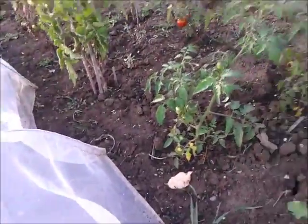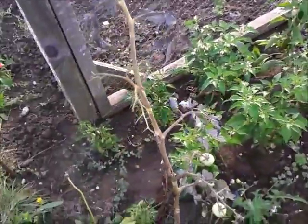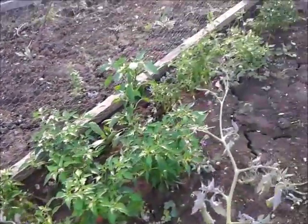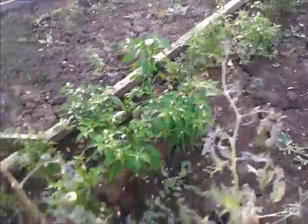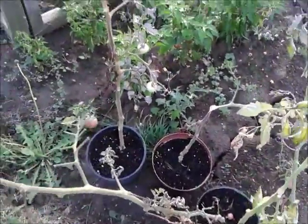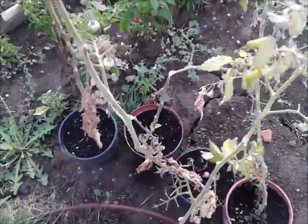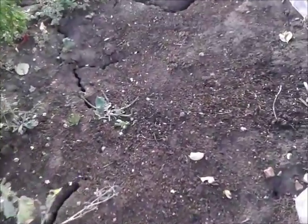I'll just put that down there. This side, chili peppers, still doing really, really well. Got a few more on there to harvest. These tomatoes are now finished. They were in the greenhouse, so I've got to empty these out. And I'm going to burn the actual tomatoes just in case there's any risk of blight.